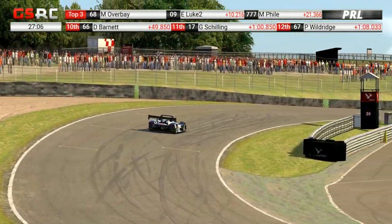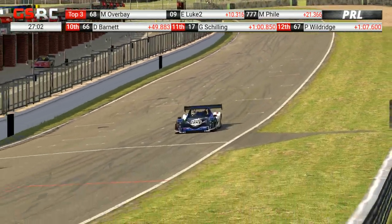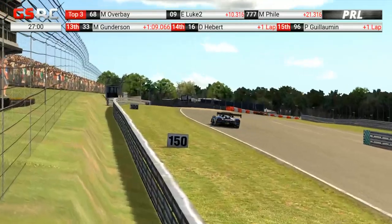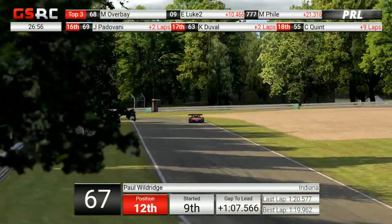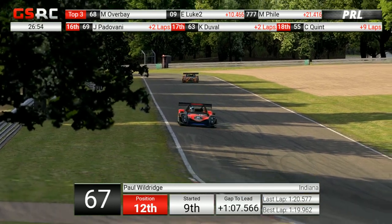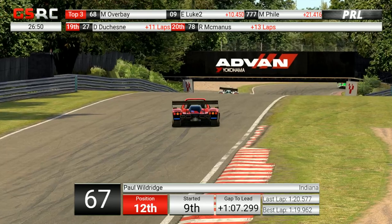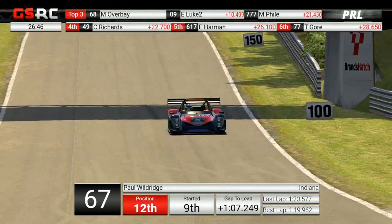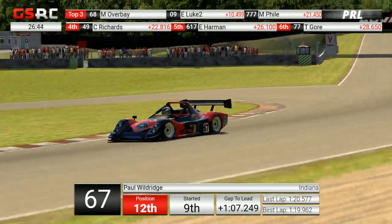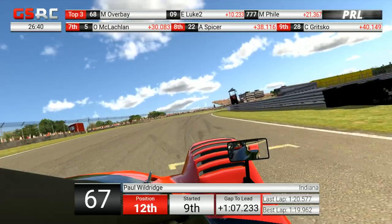Still 27 minutes left. Our highest pitter is Wildridge. Padovani has been in the pits for multiple laps now. He's two laps down. It's 3 minutes. I'm not sure that Jefferson's going to be able to get back out there, much less actually take the championship at this point. Unfortunately, I was actually kind of looking forward to a good championship fight here today, but unfortunate for Padovani, I think it's safe to say Michael Overbay will be our champion when the race is over.